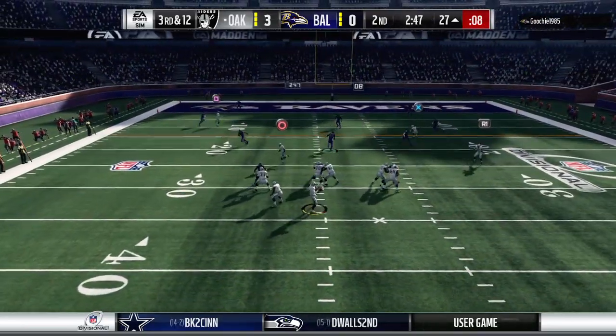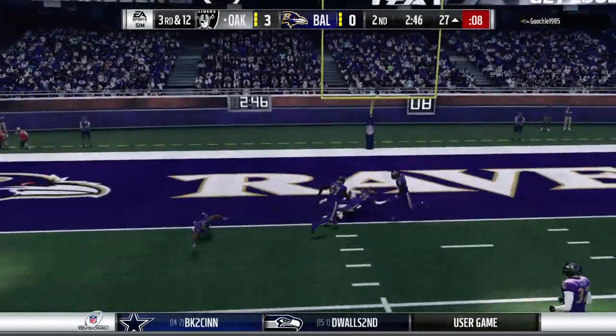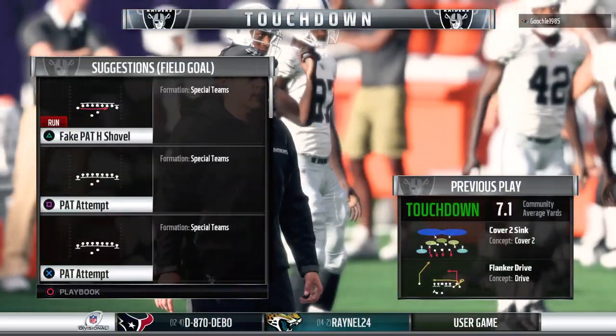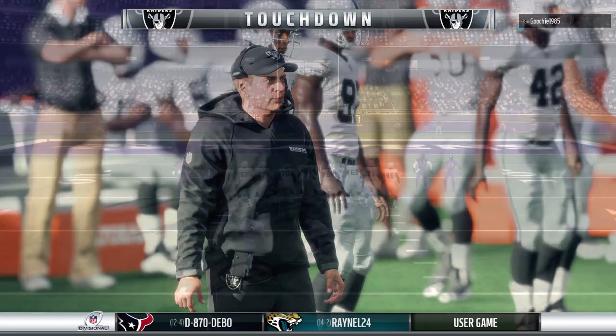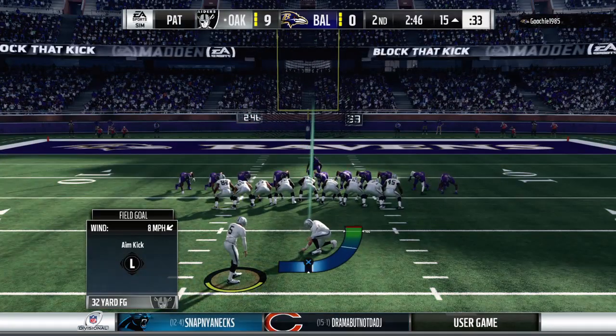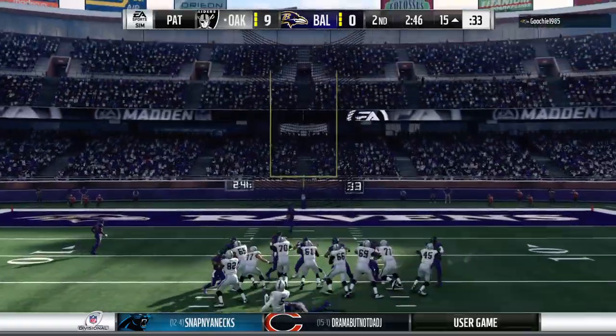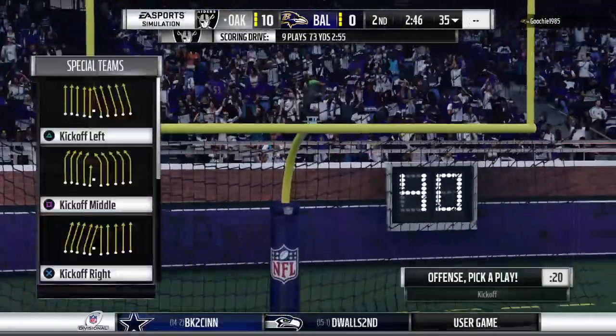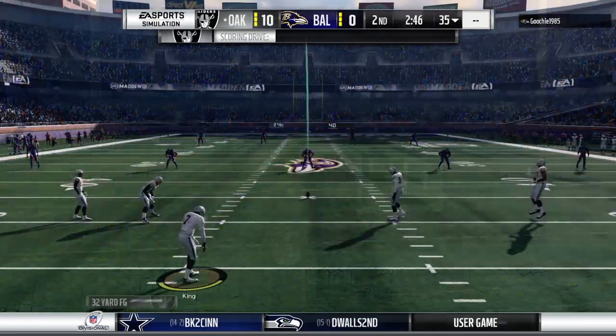Throwing his Carr on 3rd down. And he'll take it into the end zone for a Raider touchdown. Amari Cooper, 27 yards. And the Raiders add on to their lead. The defense is doing their best, but they're struggling right now. They'll look for some help from their own offense to keep them in the game.